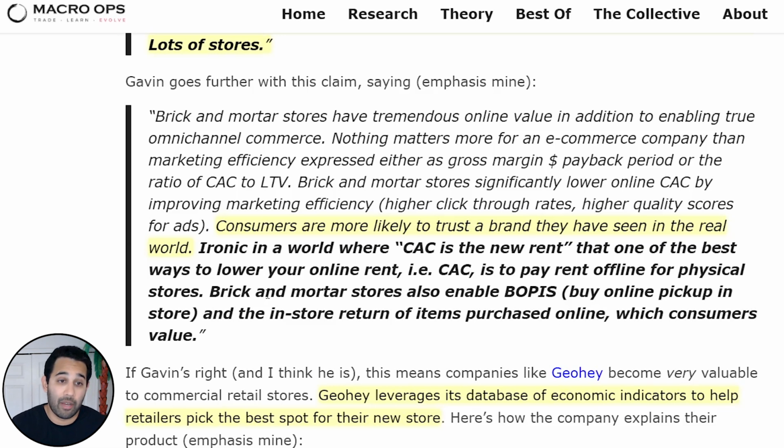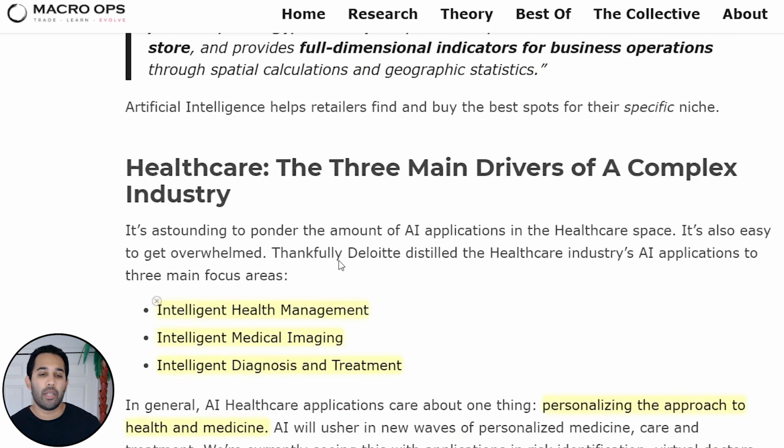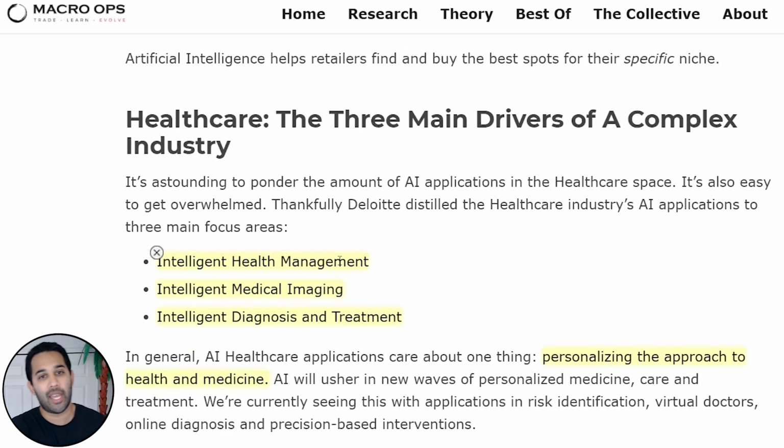And then of course, there are other benefits to brick and mortar stores, like you could buy online and return in store, or buy online and pick up in store. And people really love that. I really like it. So that's where companies like GeoHey become very valuable. GeoHey leverages its database of economic indicators to help retailers pick the best spot for their new store. Location, location, location.